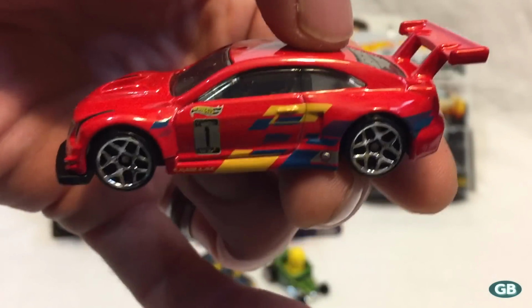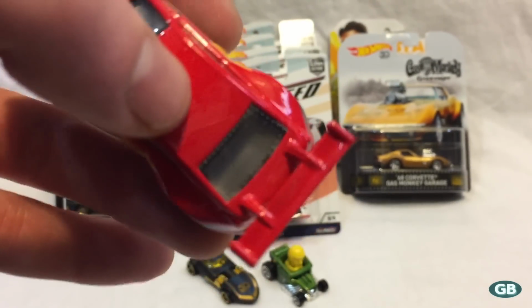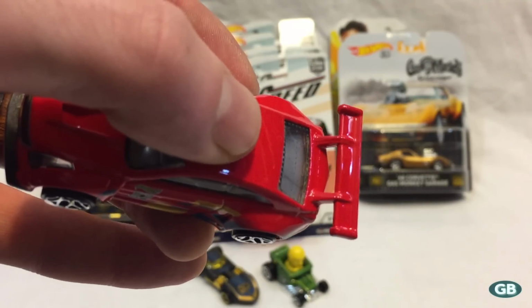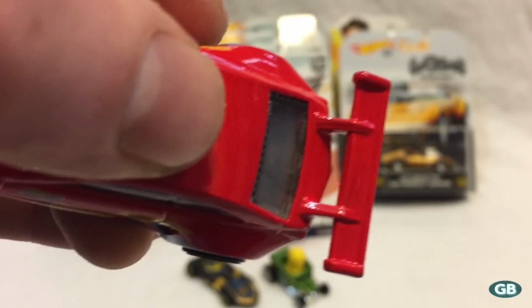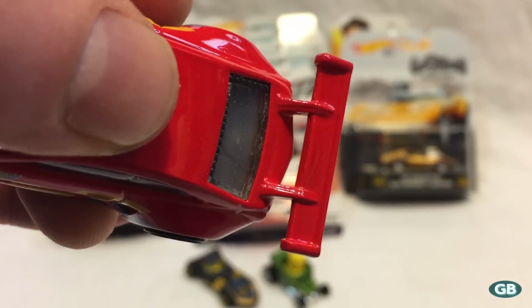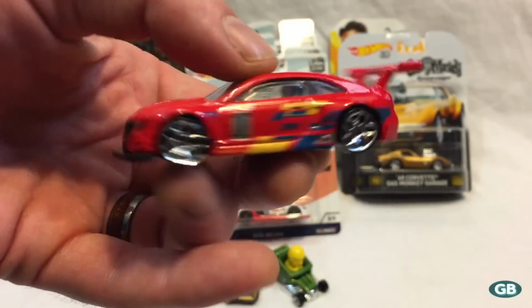Hello. That's awesome. Only thing I have an issue with Hot Wheels and their spoilers, especially these race cars that have these really big, tall spoilers, the arms on them just look a little wonky. I get it. They got to make them thick so the casting holds up, but other than that, that is a really sweet car.